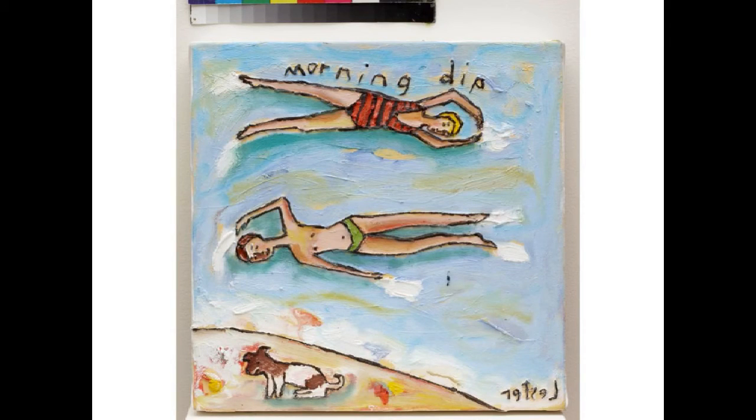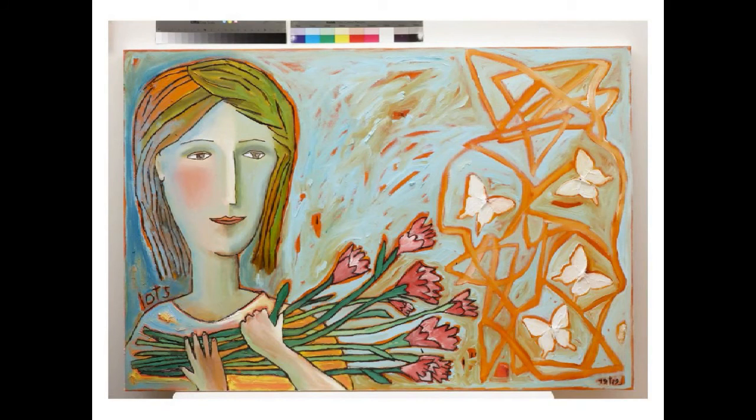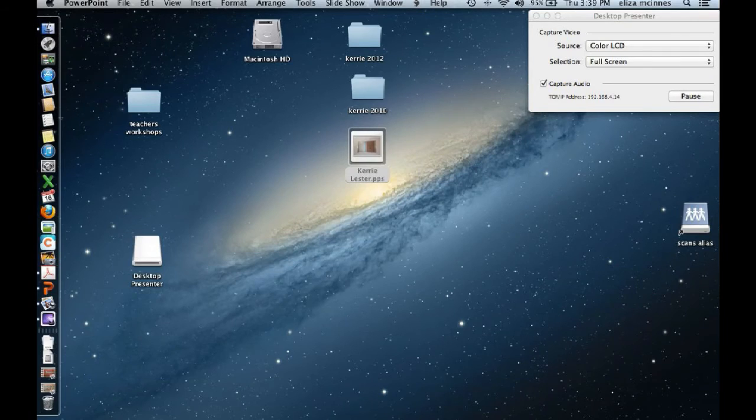This is just about how I walk down at the harbour every morning and I see all the people swimming, so I comment a lot on that. And that's butterflies from the $2 shop, and I stuck them on the canvas, and yeah, I think that's that.